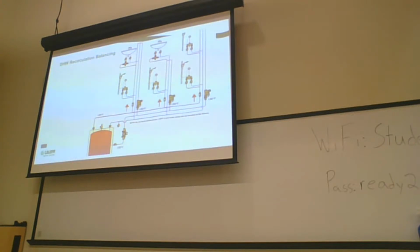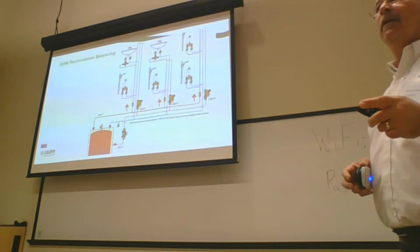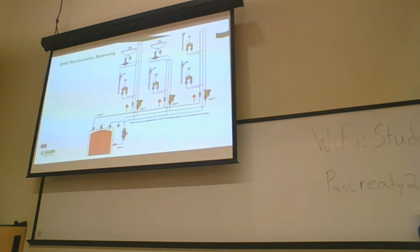One of the nice features about this is the temperature gauge that you can stick in there, and you can tell visually whether your water is up to temperature or if it's too cold. So that's one of the features of the one that we make that has that gauge on it.